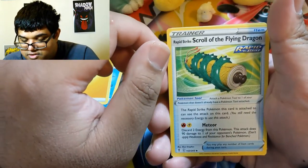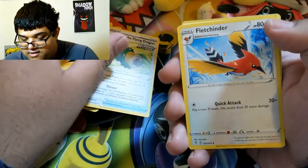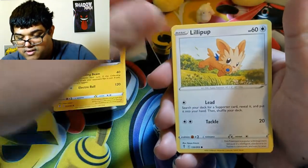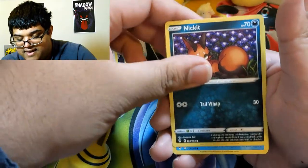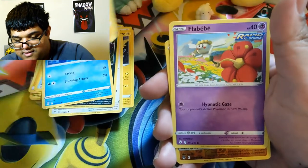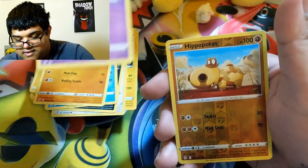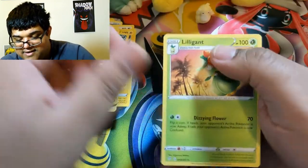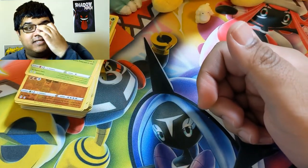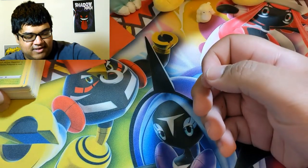Lightning Energy. Rapid Strike Scroll of the Flying Dragon. Fletchlander, Lantern. There's Lilypup. Nickit, Bergmite, Roggenrola, Flabébé, Reverse Holo Hippopotas. And a Lilligant. Okay, so not our best luck today, guys. We pulled no holo rares or higher.